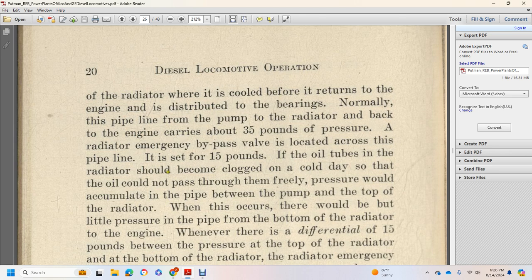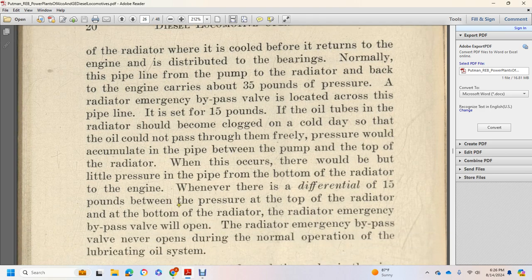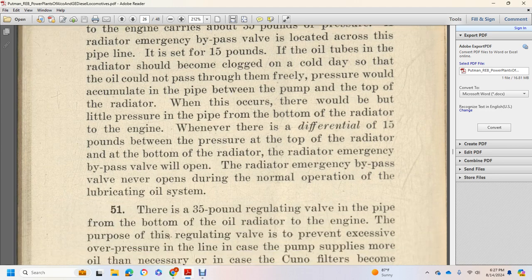If the oil tubes in the radiator should be clogged on cold days so the oil cannot pass through freely, pressure would accumulate in the pipe between the pump and the top of the radiator, while there would be only a light pressure in the pipe between the bottom of the radiator and the engine. With a differential of 15 pounds between the pressure at the top of the radiator and the bottom, the emergency bypass valve will open. The radiator emergency bypass valve is never opened during normal operation of the lubricating oil system.